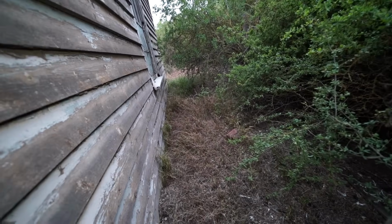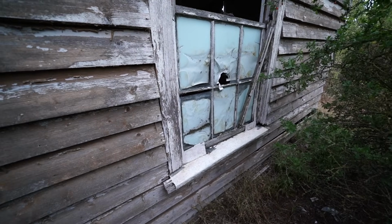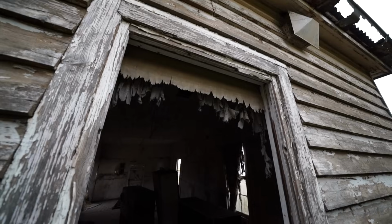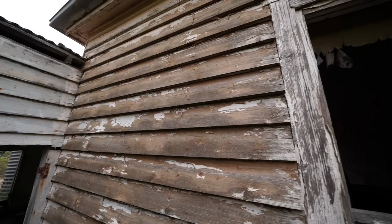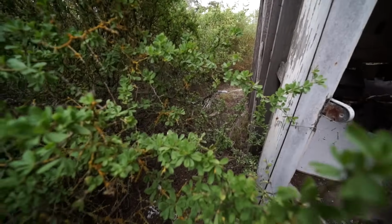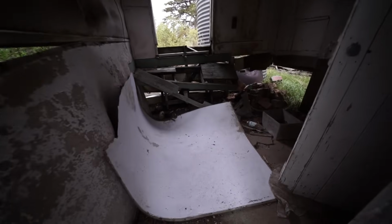And this will give us a look at the side. And the same as the front, you've got your 6/6 windows, although the top one's been smashed and removed. That's another indication of how old the old girl is. Well, that's all box thorn, so I'm not gonna go up alongside there. But we'll go back through and have a look out the back.